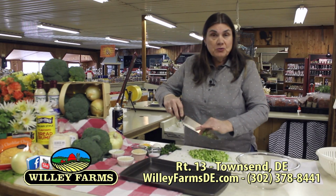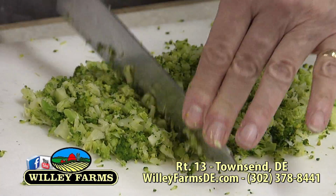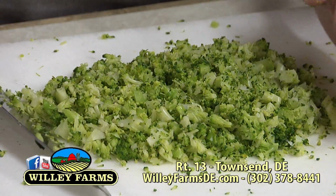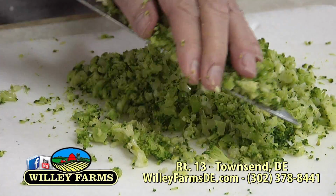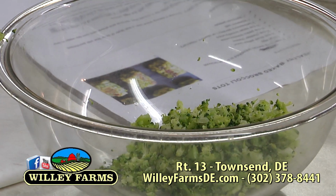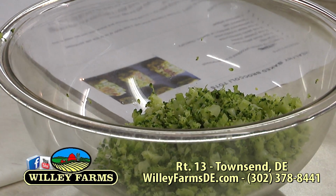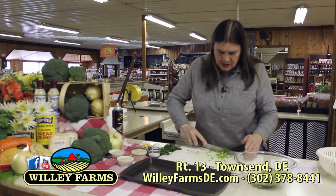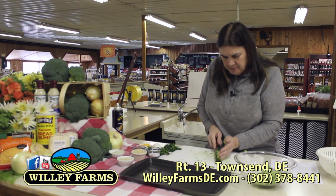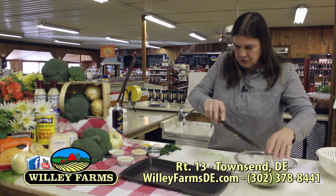Okay, so now you've worked really hard getting your broccoli all chopped up into nice little pieces, and then you take the broccoli and put it in the bowl. You get about 2 cups, put it in the bowl, and then you do need to get your oven preheated to 400 degrees. So you've got that preheating while you're doing your chopping.